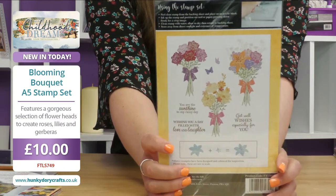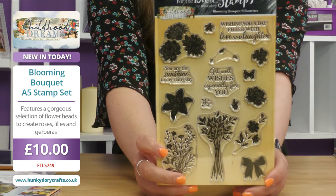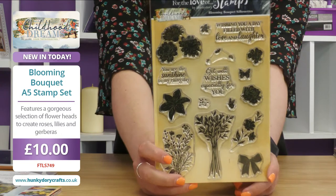And like you can see in the artwork on the back there. But the sentiments are also great in here. You've got get well wishes, especially for you. Wishing you a day filled with love and laughter. You are the sunshine to my rainy day. They're great. So let's go to Kat because she's going to show you how you can use these stamps.